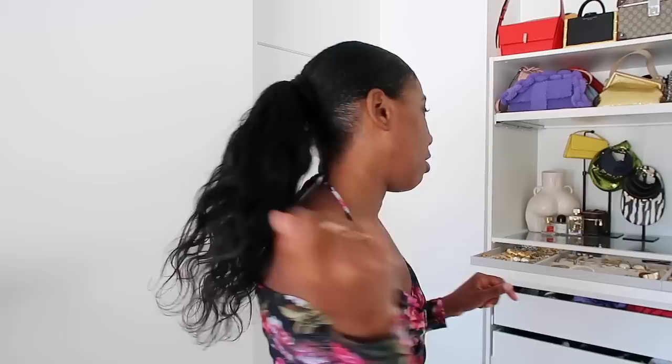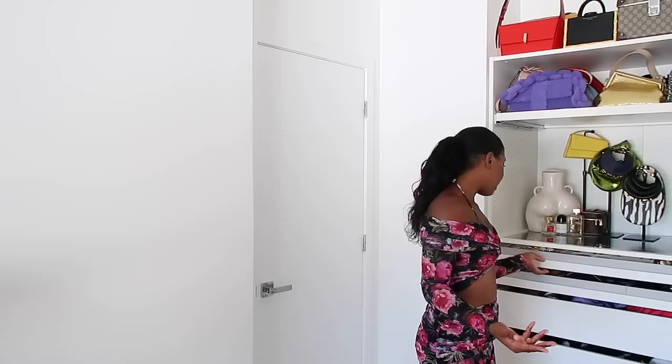Since we're going for like a pool vibe, I think I might go with tropical-like earrings and a raffia bag. I'm just gonna have gloss on today. I'll show you guys the full look and then we will head to Strawberry Moon.